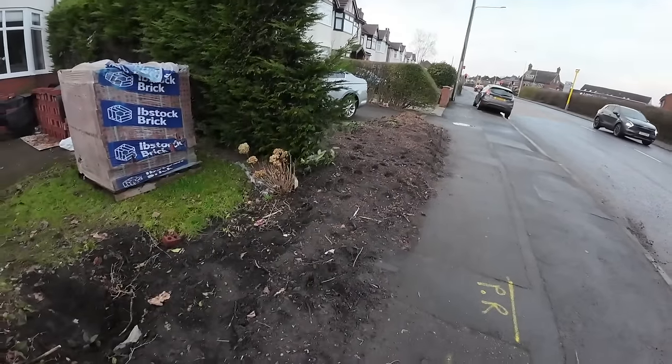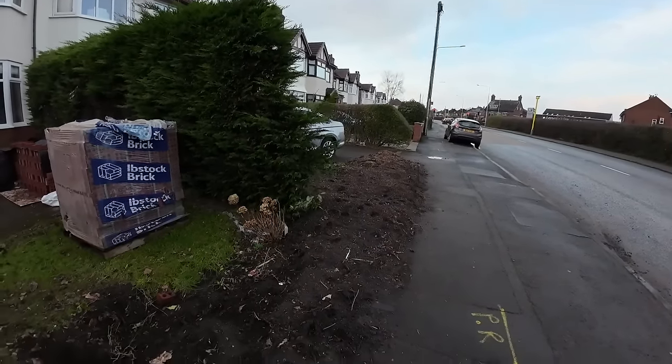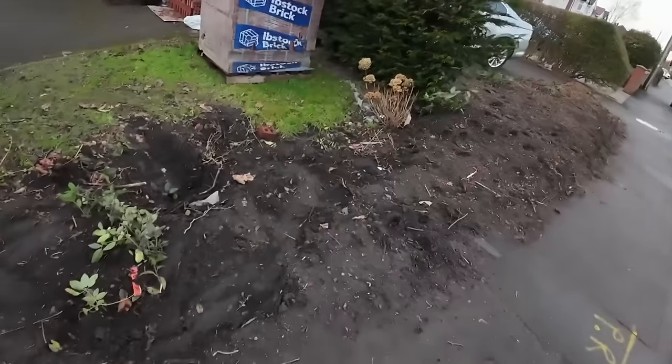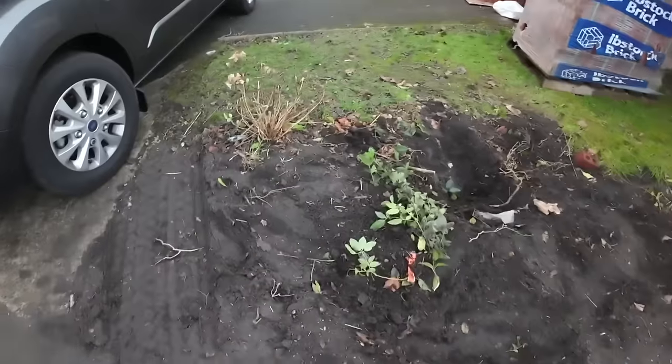This job's been held up because we needed a stump grinder to take a tree stump from there, and then there's a hedge here, so they took all the hedge out and the roots, so we were waiting for them to do that. Now we can start digging. And it took us that long to get here.